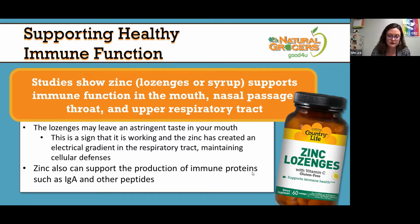And there are plenty of studies that show when you start taking zinc lozenges at the very first sign of feeling ill, it really does help to shorten the duration of the cold. And it's okay to take zinc on a daily basis just to support your healthy immune function too.